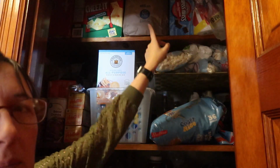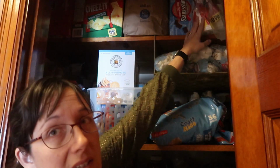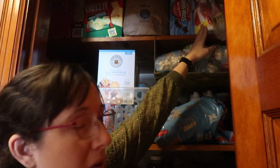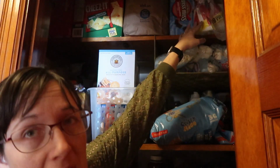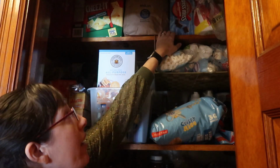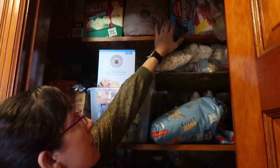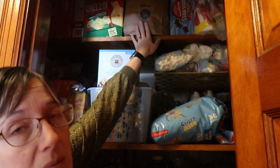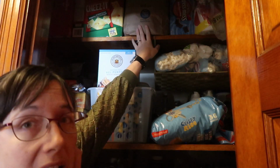Okay, so I'll start up here on the top. This is some toilet paper that I just keep up here because I don't have anywhere else to put it. So I've got some here and some in behind there. I've got a box of hot chocolate. This bag is full of s'mores items from a s'mores bar that we had at church.